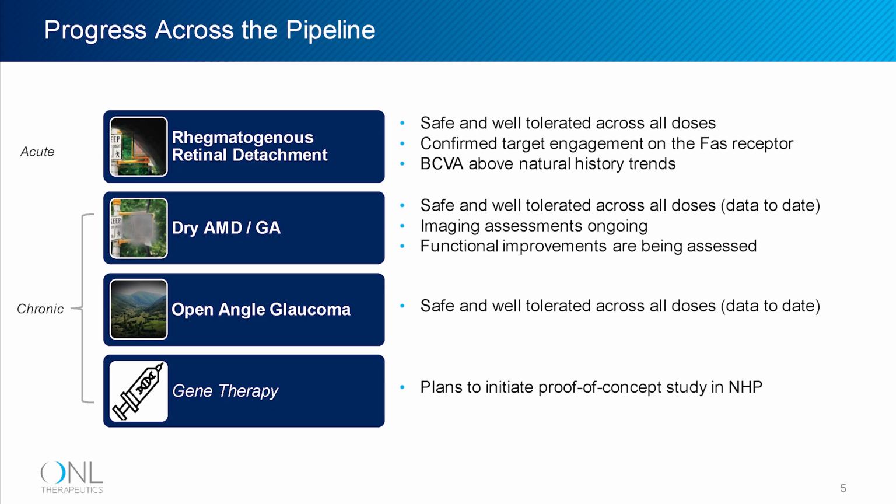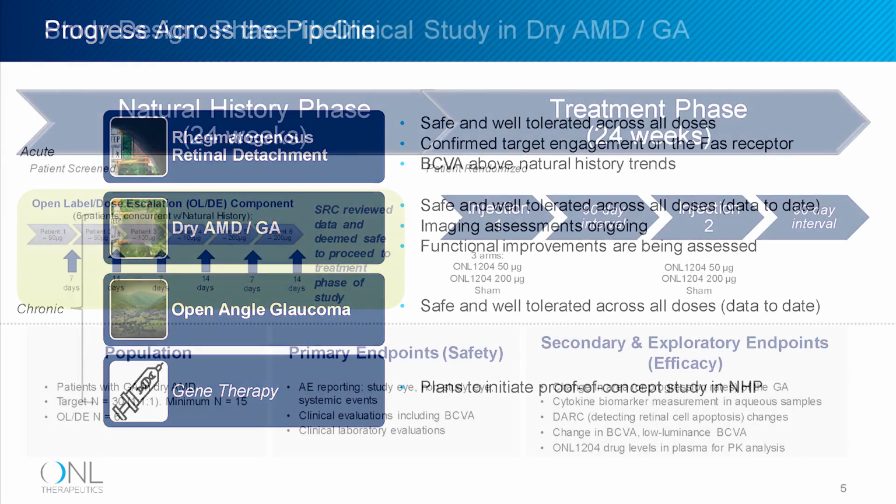In open-angle glaucoma, we have, again, about 10 patients in that study. So far, so good, and we hope to be reporting on that coming forward. And in our gene therapy program, we are looking to start a non-human primate study early next year. So good, steady progress across the portfolio.